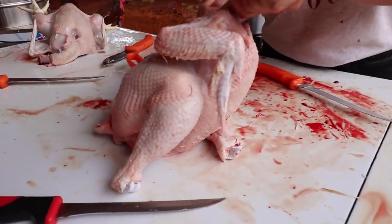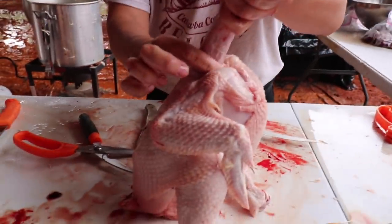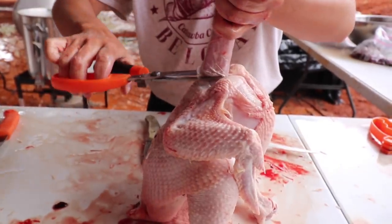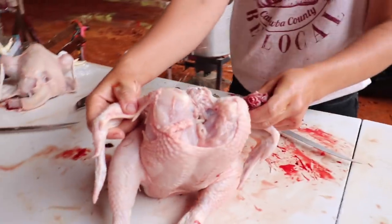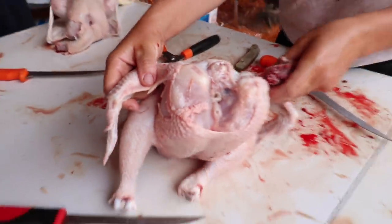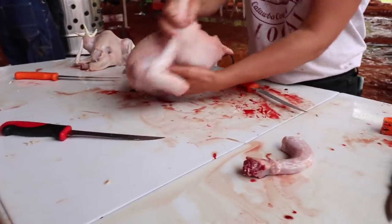And then we're going to cut the neck off. We want to get it as close as we can below the shoulders so that when we shrink wrap bag it, it's not going to cut into the bag. So there's all that off. We can save the neck for stocks and broths if we want.